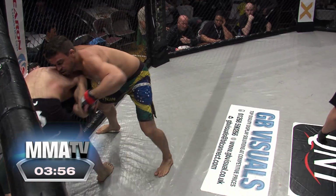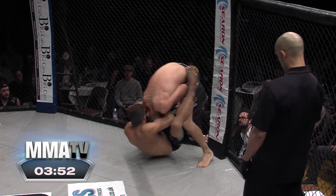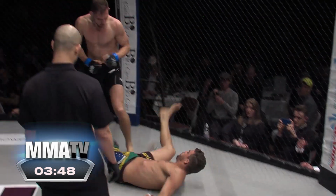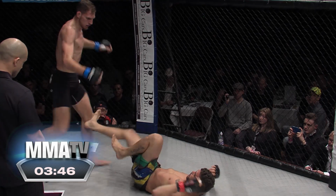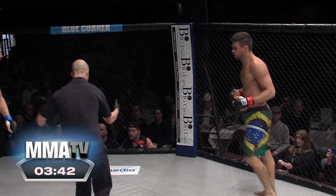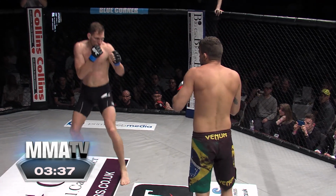Looking for a big punch there was Andrade. Barnatt stands back up well. Head control, oh, pulls a guillotine, and loses the position. Barnatt going to be wary of the up kicks. The thought of someone actually being physically able to up kick Barnatt is laughable in itself. Yeah, it's very tough. When you're leaning over like that, you've got to be wary.